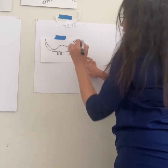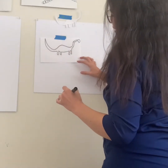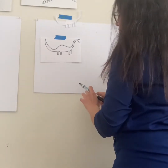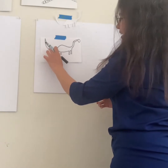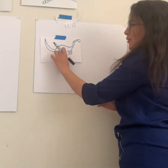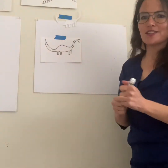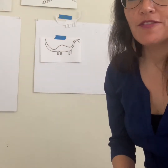I'm going to connect the line, and there's the shape of a dinosaur. Its tail is a little funny. But you know, if you drew something and you want to correct it, you can always cut a little bit higher. It's not a big deal. All right. You ready for your next step?